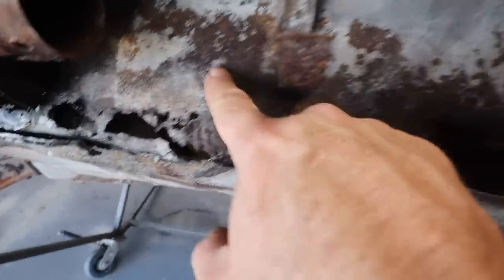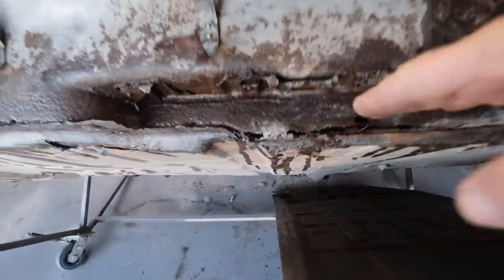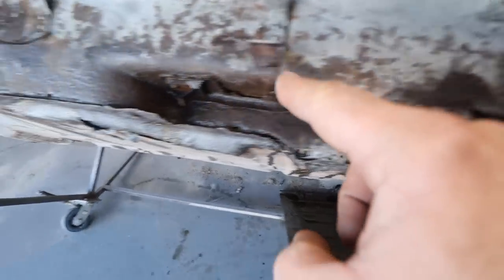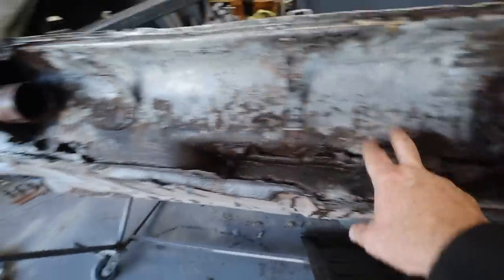All right, so you guys just saw me clean up and then I did some rust converter on here. Actually looks really good. A lot of this stuff here, like on the bottom, will be cut out from the inside and I'll weld a new piece on. And then of course the floor comes all the way out to here. So the floor is all rotted, but the floor comes all the way out, like this imaginary line that comes out to here. So that will be there, and we'll be pretty much tidy. This is ready for POR-15 now.